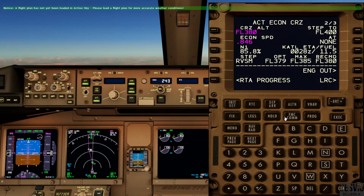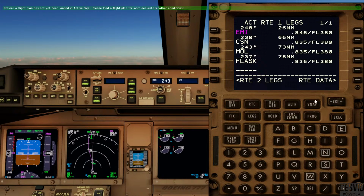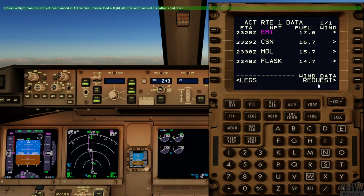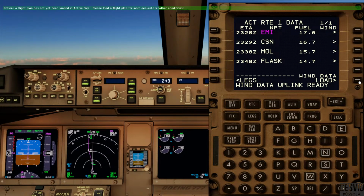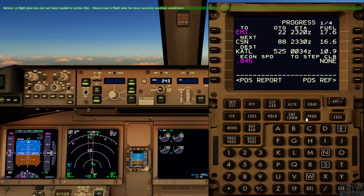One thing I didn't do before the departure, what we can do right now, is go into the legs, route data, and request the winds. Okay. I'm also going to set an arrival to Atlanta. Okay, so I'm going to open the Atlanta charts right now. That's the wind data uplink ready. So we go to route data, we load the winds. When the winds are loaded, we execute. So we have now better predictions of our fuel and time.